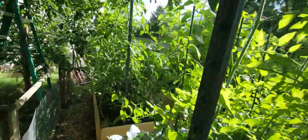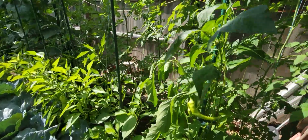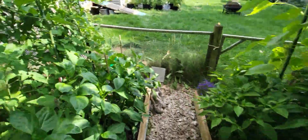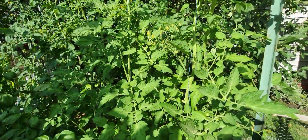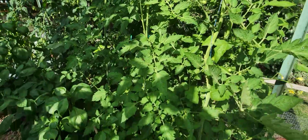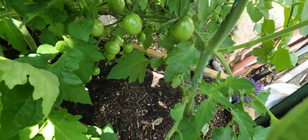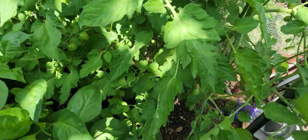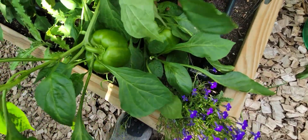So it's been a couple of weeks, so I just had a look around here and let's see what's going on in the garden now. We'll start up at the top here. This is various types of cherry tomatoes. They're starting to plump up now. I think these are the black strawberry varieties. Again, I'll figure it out. Lots and lots of green peppers coming in.